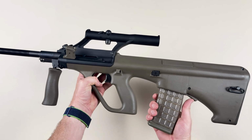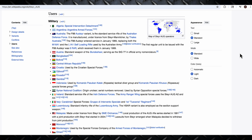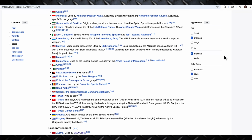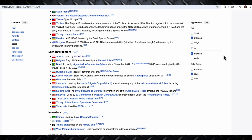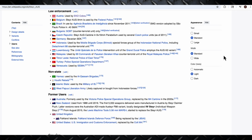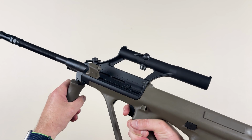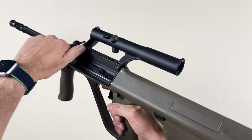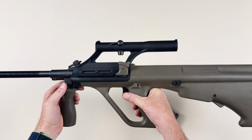Service use and global footprint. The AUG was adopted by Austria as the STG-77, where it remains in service to this day, having undergone several modernization programs. And Australia also adopted it in the 1980s, and later developed improved variants as well. The Australian troops used it extensively in East Timor, Iraq, and Afghanistan, where it gained a reputation for accuracy and reliability. New Zealand and Ireland followed suit, as did Malaysia, which locally produced the AUG under license.